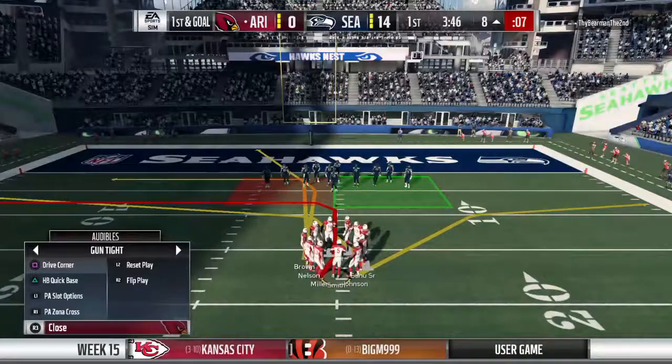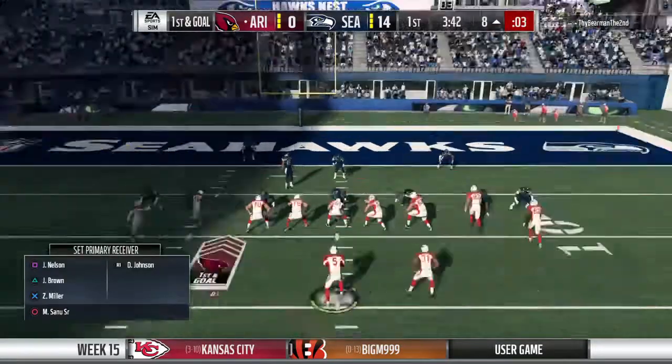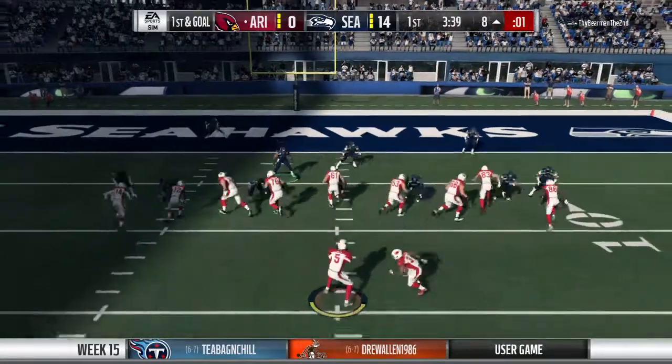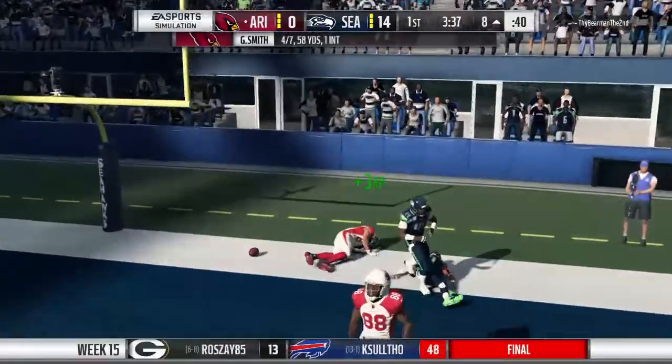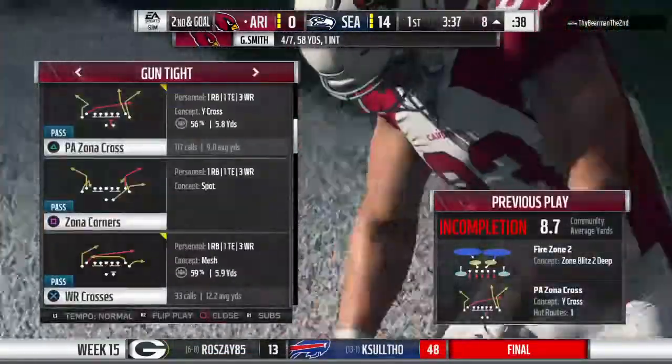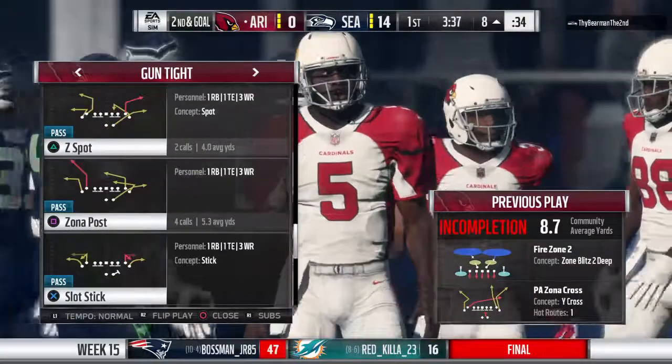In the red zone this time. Just beating the play clock, Smith. He couldn't quite hold it. Got hit. Ball pops out, incomplete. Those throwing windows get a lot tighter near the end zone, don't they?